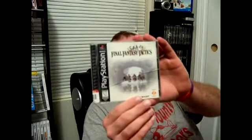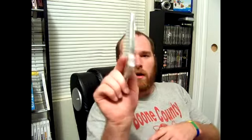Moving on. At a Goodwill, I picked up a copy of Final Fantasy Tactics complete. The disc is in really good shape too. Never played Final Fantasy Tactics. I really like Final Fantasy. I'm not real big into tactics games, so we'll see how good it is. I'll try it out at some point, I'm sure. And paid $1.99 for it, so that was a pretty good find as well.